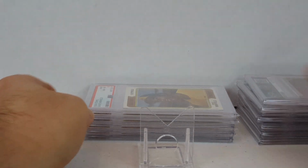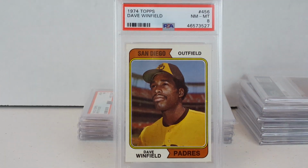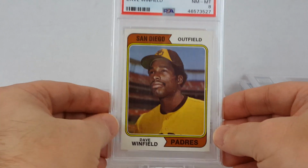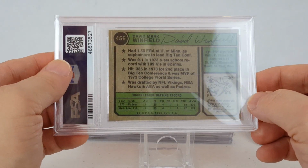All right, now we're moving further back. Now we got a 1974 Dave Winfield, and I was thinking this would be a 7, and it came back an 8. This is his rookie card, and I was obviously very happy, very pleased with the grade. Slightly above what I had figured. Corners are pretty good. Centering's not perfect, but the backs on all these cards shouldn't be too much of an issue.